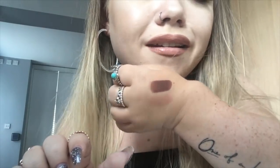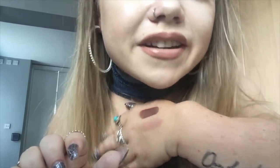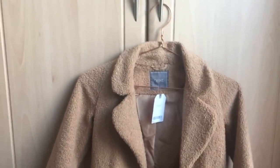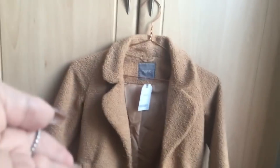They're so pretty. I'm just in love. Your girl's dead. And girl, this brown lipstick, look at that. Brown lipstick, this coat in autumn winter with big hoop earrings. Can you imagine? It's a look. It's an actual look, guys.